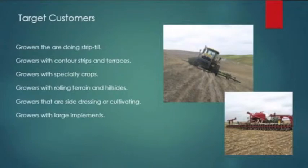You run into this a lot, where a grower plants with a 24 row, but he may go out and side dress or cultivate with a 16 row because his last planter was a 16 row and they still have the cultivator or the side dress bar around. Implement guidance will help them out tremendously so they're not running over rows. And as always, large implements, planters, everything keeps getting bigger every year. Implement guidance helps keep all of these larger implements behind the tractor so you're not getting inconsistent sheer rows and guess rows.